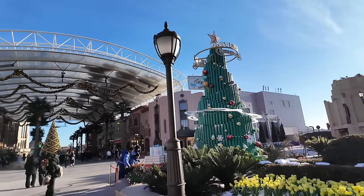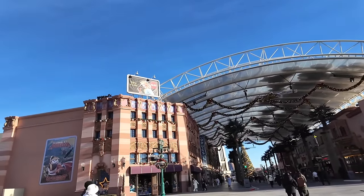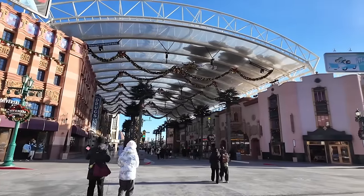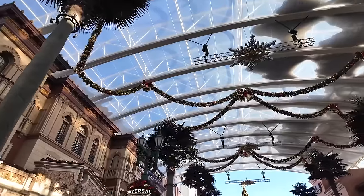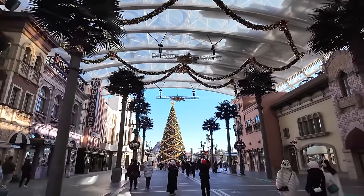And I'm not gonna lie, having snow makes me so happy because to me, Christmas is not Christmas without snow. Growing up in Canada, if we didn't have snow on Christmas, it was a sad day. So seeing snow just makes me very happy. Gigantic Christmas tree at the end here.